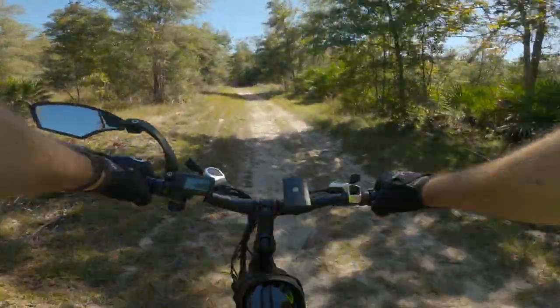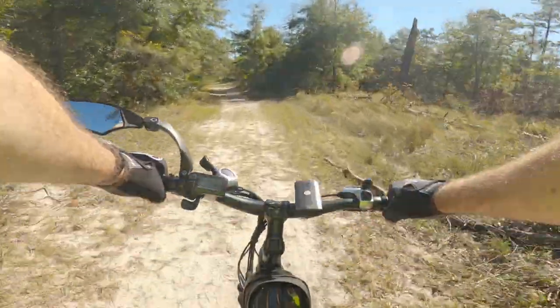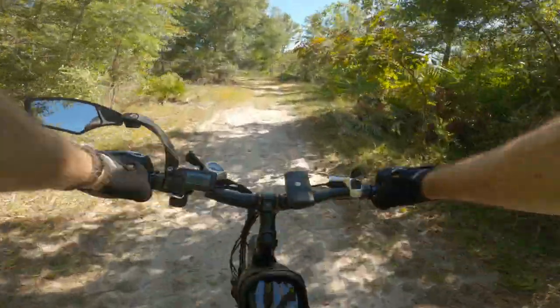We're going to continue on our ride here in the Julington Durban Preserve. We're back here on the Yellow Blaze Trail, kind of heading back.